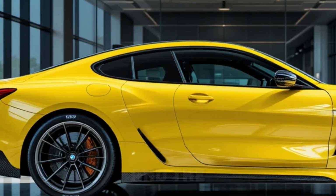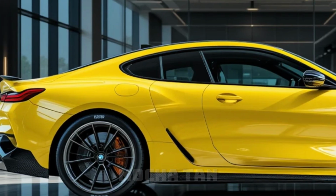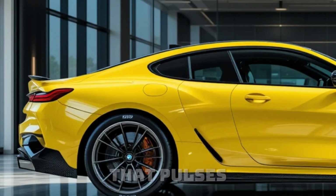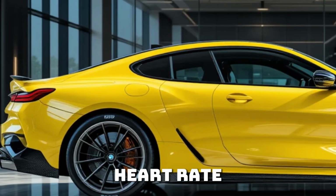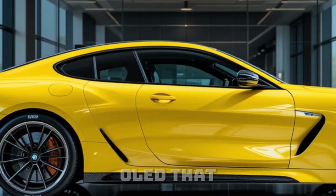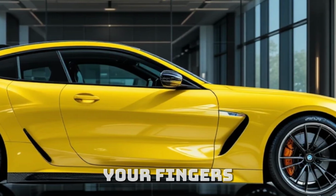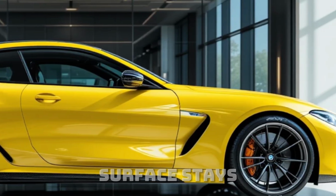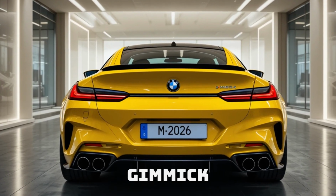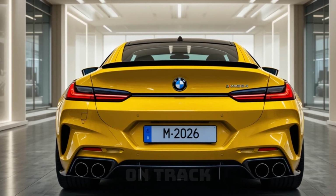Slide inside, and the doors close with coffin lid finality. The cabin is a mix of mocha-tanned vegan leather, recycled carbon mesh, and backlit aluminum trim that pulses with your heart rate. BMW's new Halo Dash spans pillar to pillar, a 34-inch 8K OLED that curves like an IMAX screen. Haptic controls pop up only when your fingers hover. The rest of the time, the surface stays glass smooth. The yoke-style steering wheel isn't a gimmick. Its top corners project augmented reality braking points when you're on track.